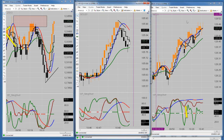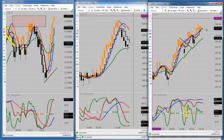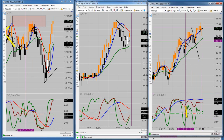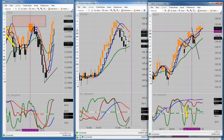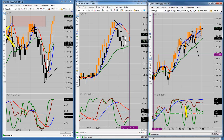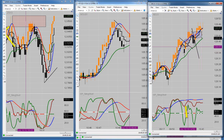Okay. On the euro over here, a few minutes ago, there was a long opportunity. It was right here. Was your trend line. This was your bullish divergence. This was the initial one. You got your highest swing. You can take follow-up ones. There was a follow-up right there. Alright, that's what we're looking at on the euro.